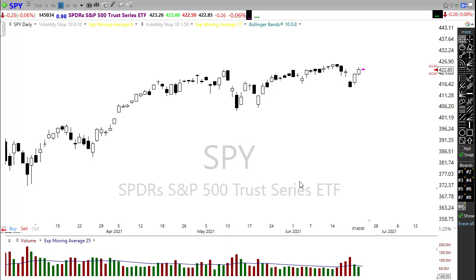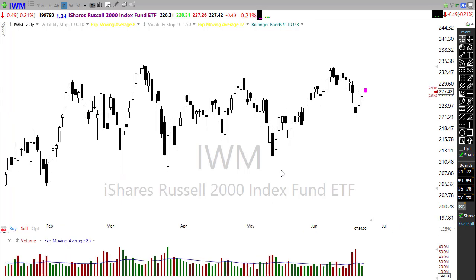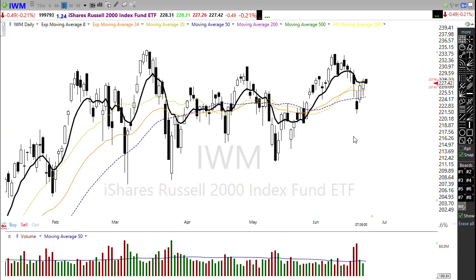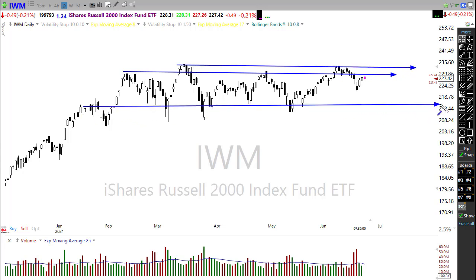Let's take a look at IWM. Now, IWM is still showing just a little bit of a challenge. We are back above our 50-day moving average, which is a really good thing, but we still have significant resistance in this chart. And IWM has been languishing in this really long-term flat trading pattern anyway.